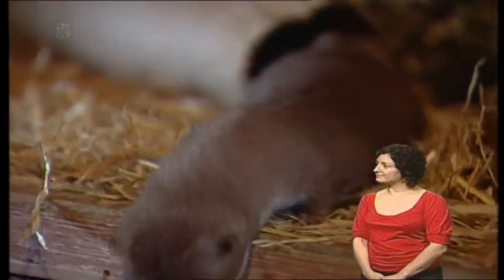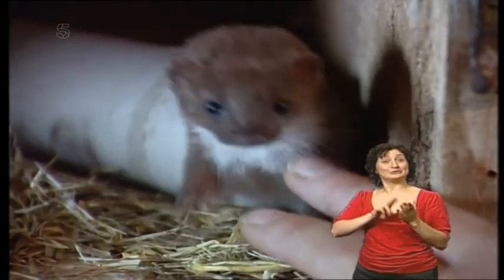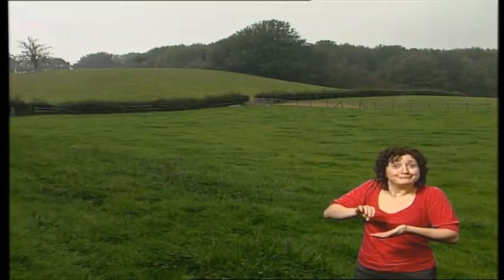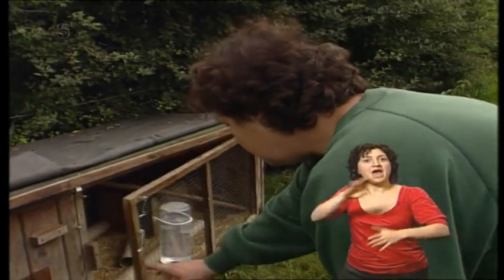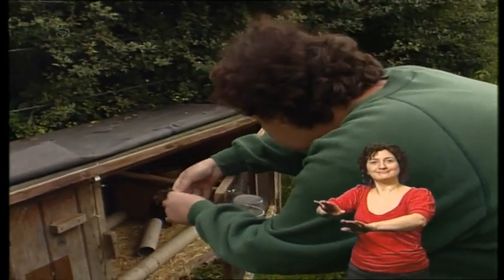These are the 2 weasels that Jan has been successfully rearing. It's now time for them to gain their freedom, and Jan had moved their hutch into a field where the release was to take place. Let's just see if we can get any interest in a mouse.